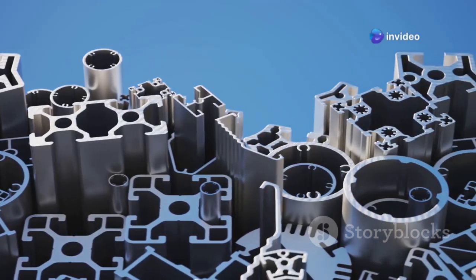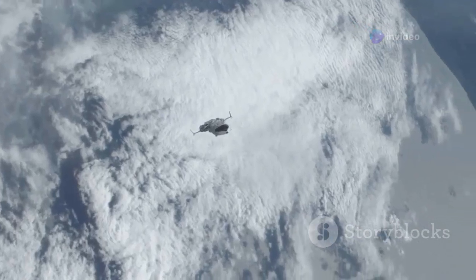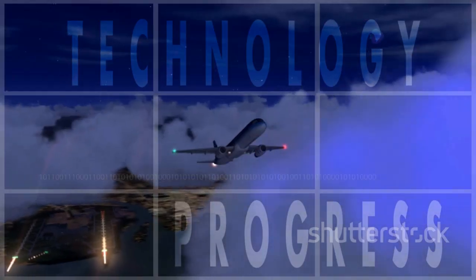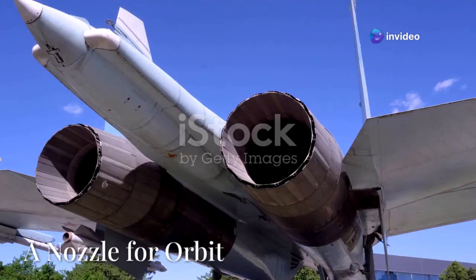This approach saved time and resources. It also leveraged the experience and reliability of a well-tested design. By incorporating elements of the S-4B, SASSTO took a step closer to reality. It demonstrated the ingenuity of using existing technologies in new and innovative ways.